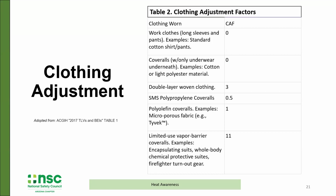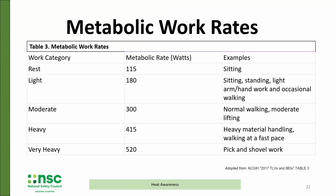We adjust for that. And then encapsulating suits like whole body chemical protective suits or turnout gear that a firefighter would wear. These don't breathe at all. And you notice that adjustment factor is 11. So that's a pretty significant adjustment we have to make, right?